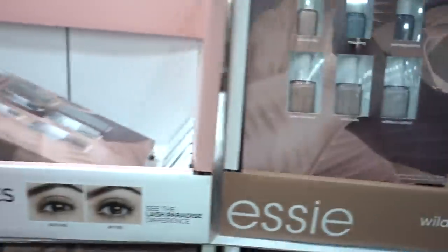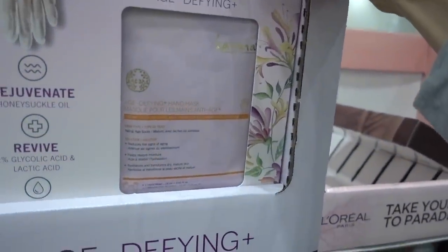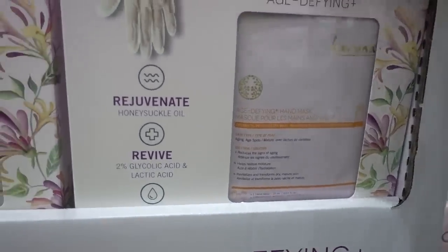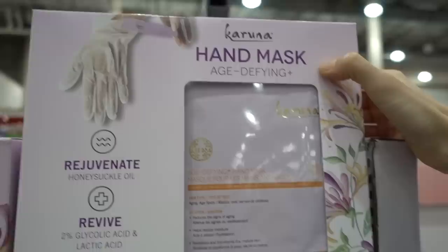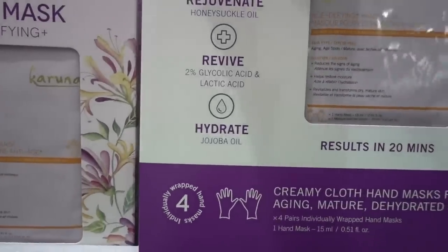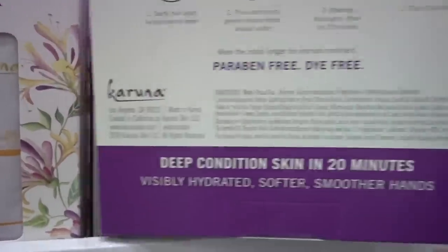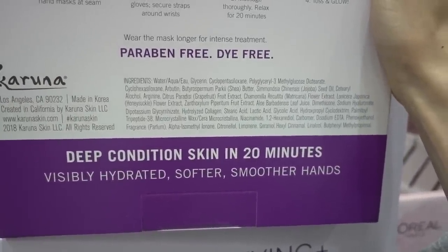Kind of muted. And I've done these Karuna face masks before. They're fine, laden with fragrance. Before I was on YouTube, these were some of the first masks I actually ever tried. The face mask. I've never tried the hand mask before. This one has glycolic and lactic acid in it. Okay. And jojoba oil. Imagine this would definitely be, yeah, this is like a little fragrance bomb.